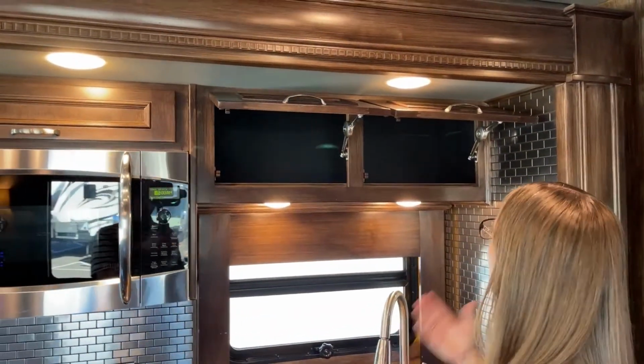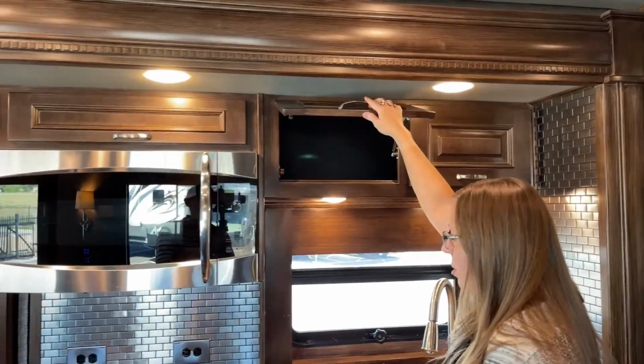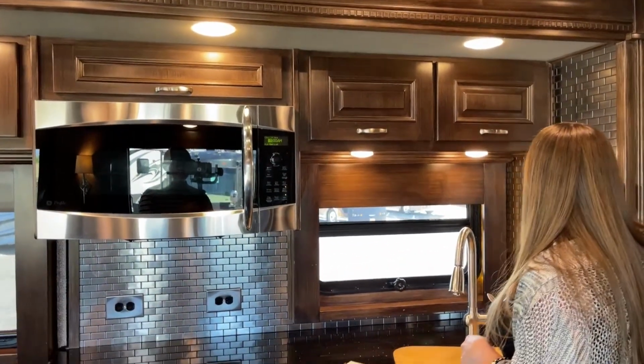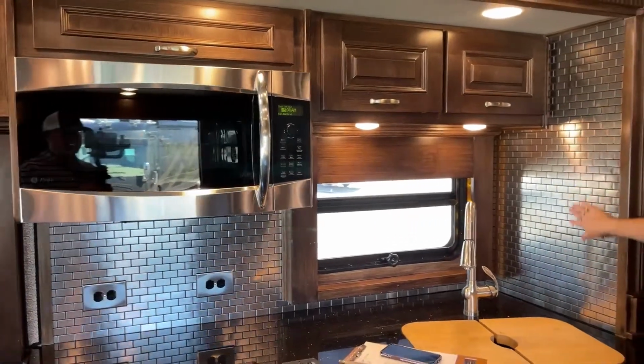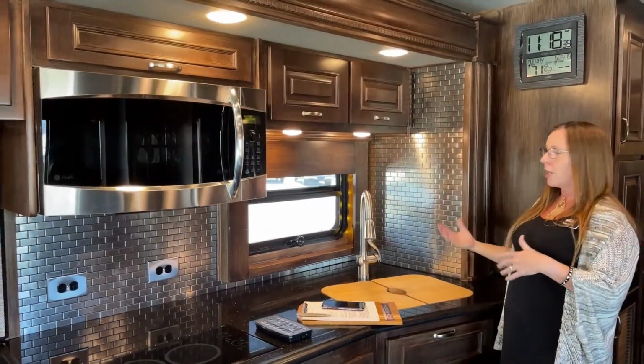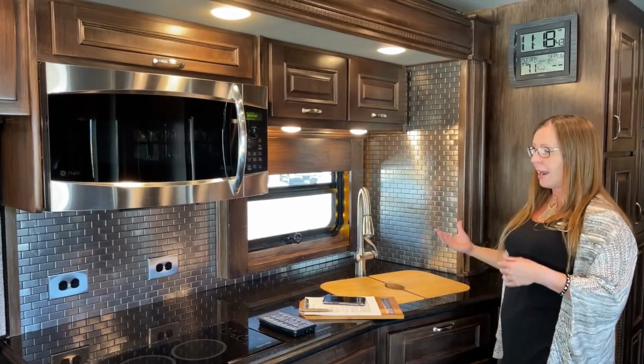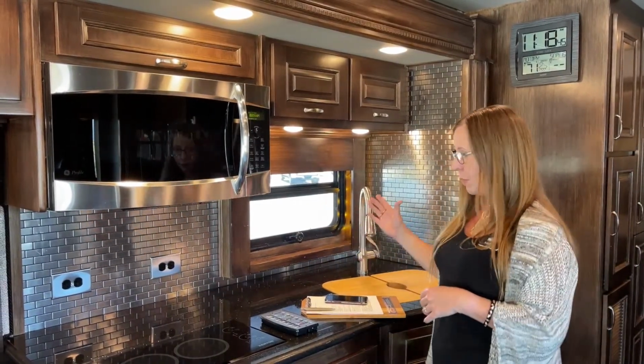So take a look at how much storage is in this kitchen, just fantastic. And this is a customer supplied backsplash. So this metal brick set tile that you see here isn't something that you could just ask to have on the order, check the box. This again is another one of those custom supplied materials by this client.